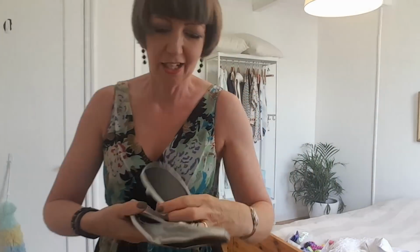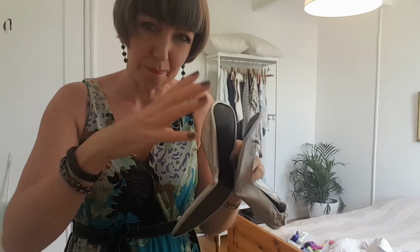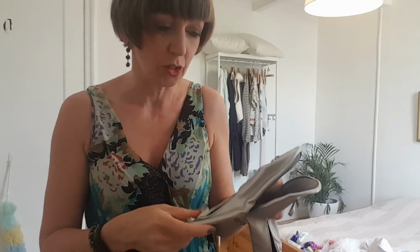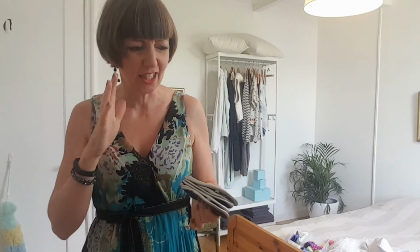First of all, I got these funny little ballet flats. Now I don't wear ballerina shoes because I've got bunions. My feet don't look good in those kind of shoes. But these are like little foldable slippers, and I'm going to use these a lot when I travel, because I've got this thing as a bit of a fetish thing that I hate going barefoot. I know a lot of you love to go barefoot. That is not me. I need to have something on my feet.